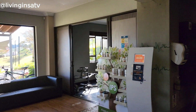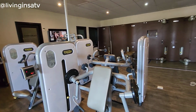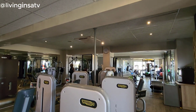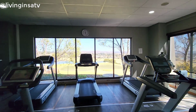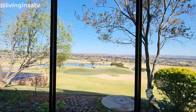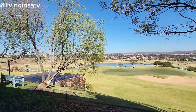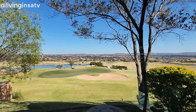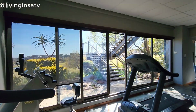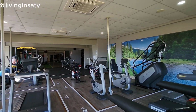Okay, so we are now inside of the gym. This is how the gym looks. You guys know what a gym looks like. Now imagine you guys are just on the treadmill, overseeing this beautiful landscape. So as you guys can see, inside of the Eagle Canyon Estate here in Roodepoort, this is quite a big gym. You have down the aisle all the stuff that you need to work out.